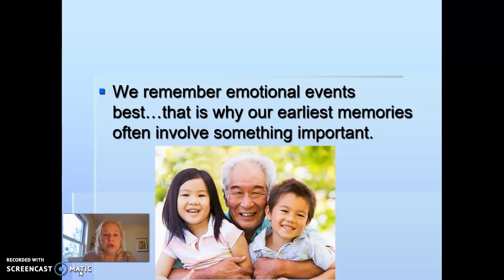Today we're going to be looking at storage. So remember, there are three parts to memory. There's encoding, getting the memory in, there's storage, and there's retrieval. I hope that you all took a chance to not only watch the video for part 1, but also read the textbook for some really good tips on encoding and some important concepts there.